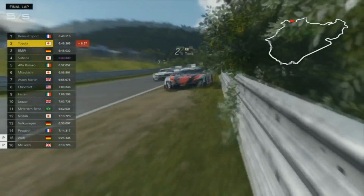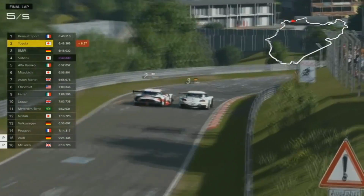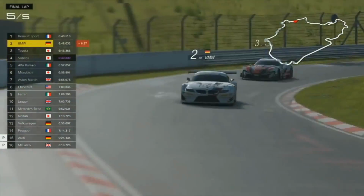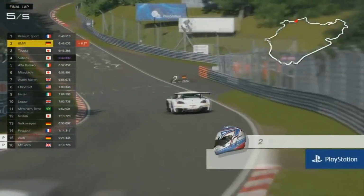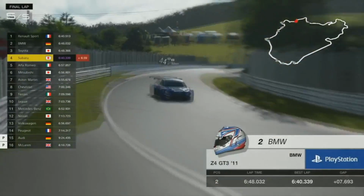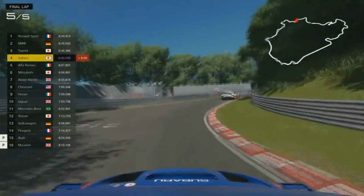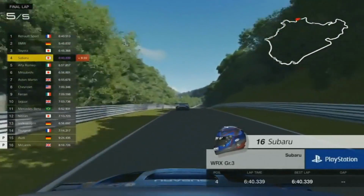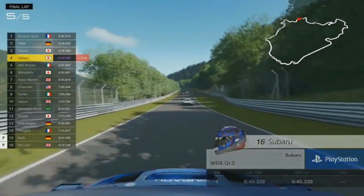Oh, Toyota is on the grass. Maybe BMW is passing. Yeah, good move. And now let's see if he pulls away or maybe the Toyota driver comes back. Look, look, the Subaru driver. He's flying now on track. Probably the fastest, yeah. He set the best lap of the race.